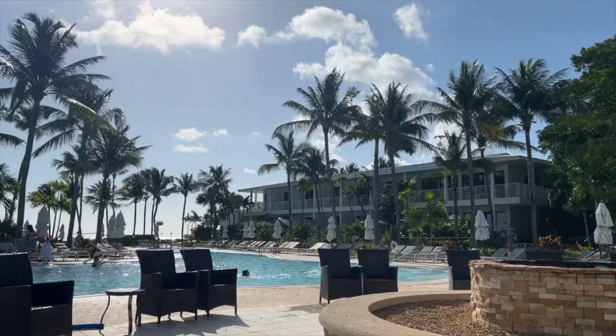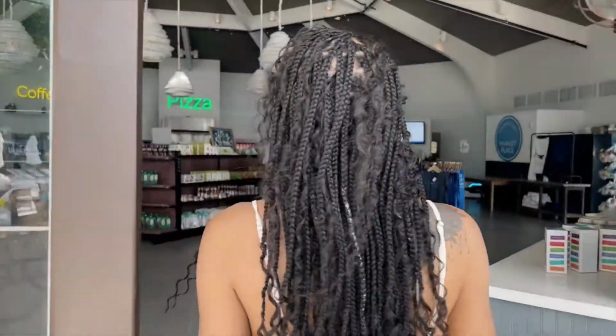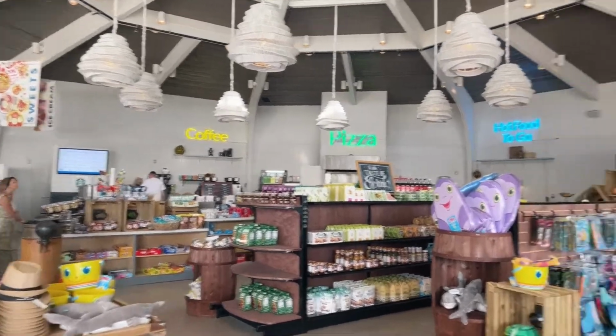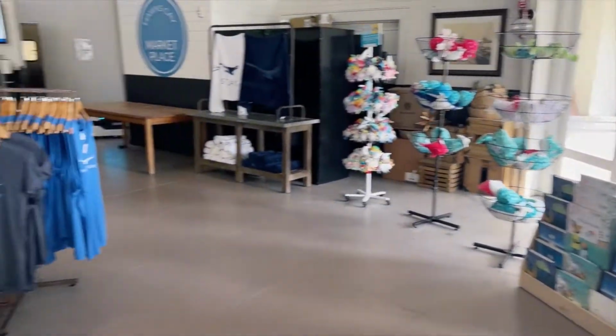If in the hotel, you'll find a variety of different pools. There's an adult-only pool. There's also a family-friendly pool. You can also go out to the seawater lagoon. There is an activity center for kids. There's also an area where you can go and get Starbucks. There is a marketplace where you can eat and find things that you need.